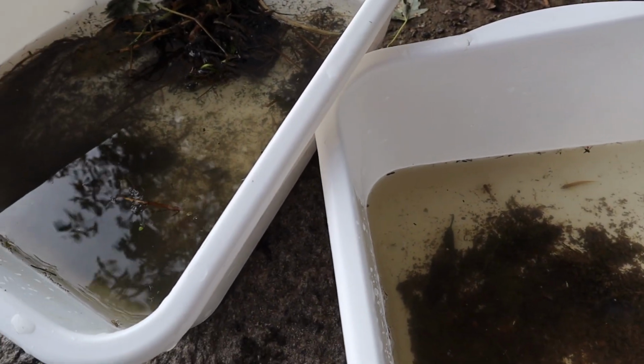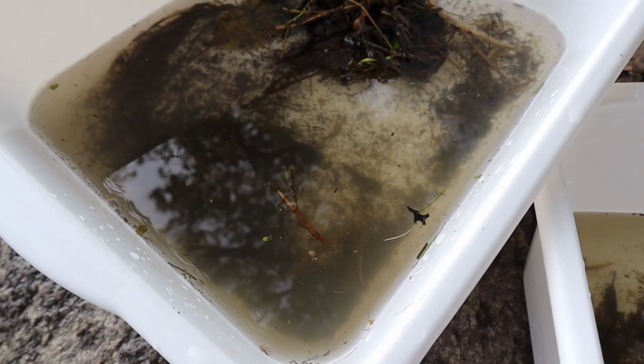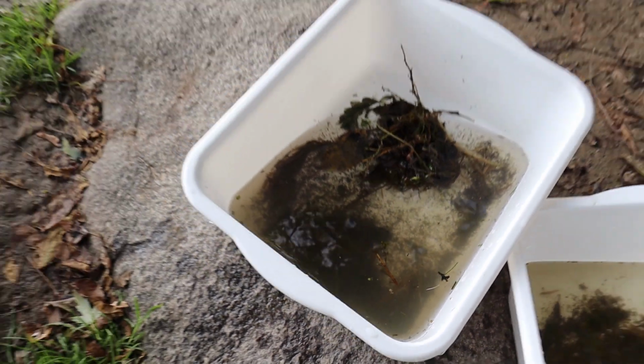So I'm going to go through and collect any and all the fish that I find and let them go back in the river, and then we'll bring some of these insects back to the lab. So next time you'll see me, we'll be back in the lab.